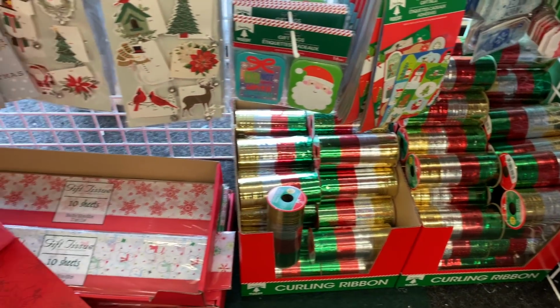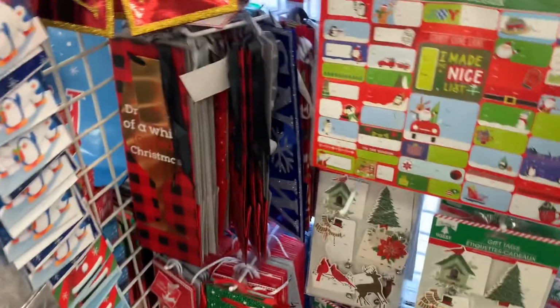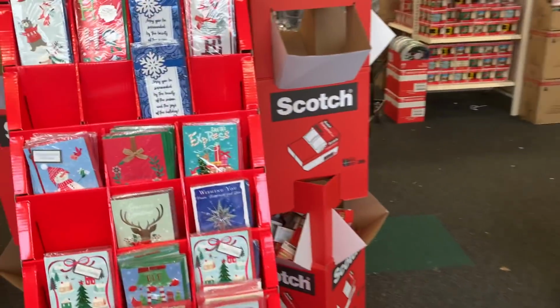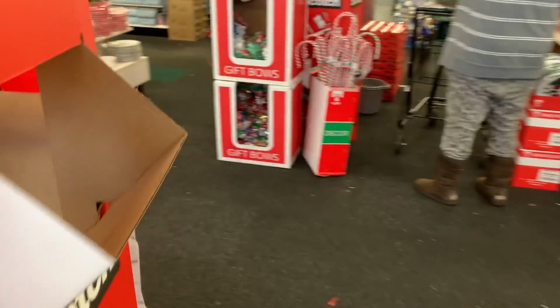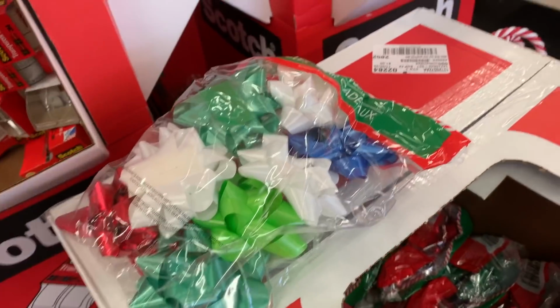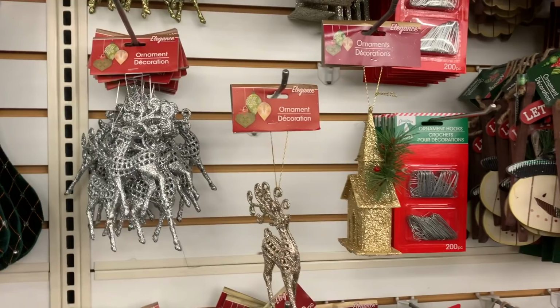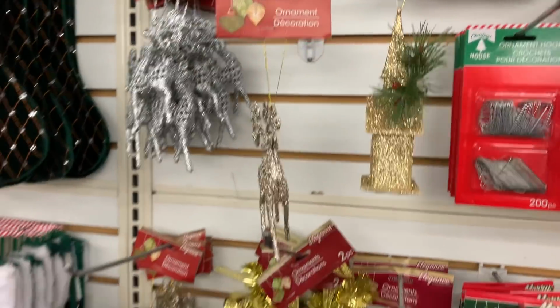Lots of ribbon down there as well, gift tissue, and they do have large bows, which are over here. I know I saw them. They're right here. So you get all of these bows. There are 8 of them for a dollar. And they are multicolored.